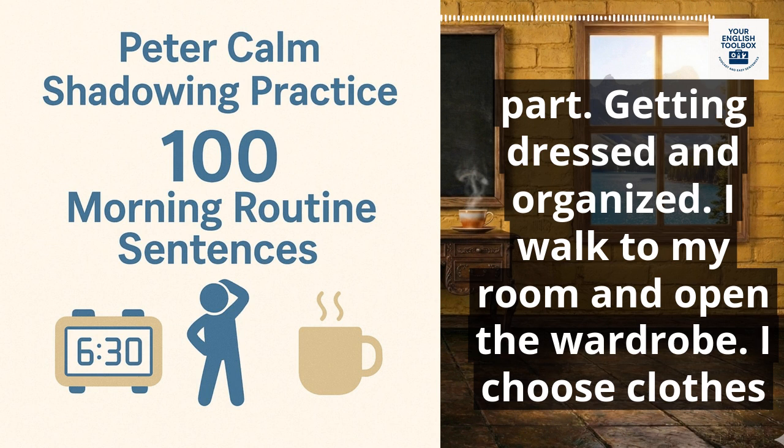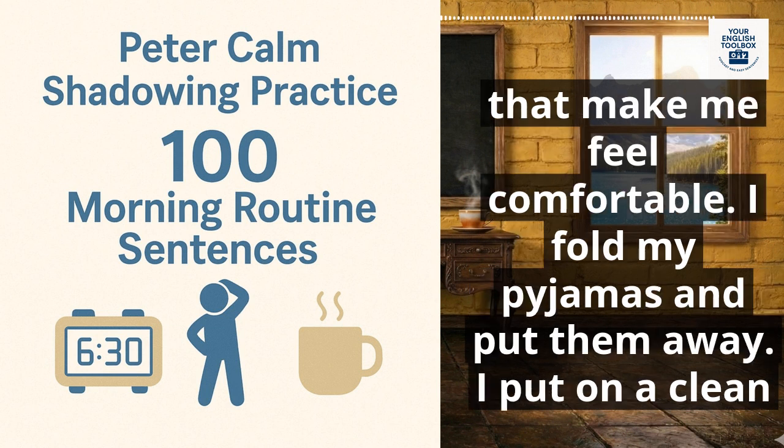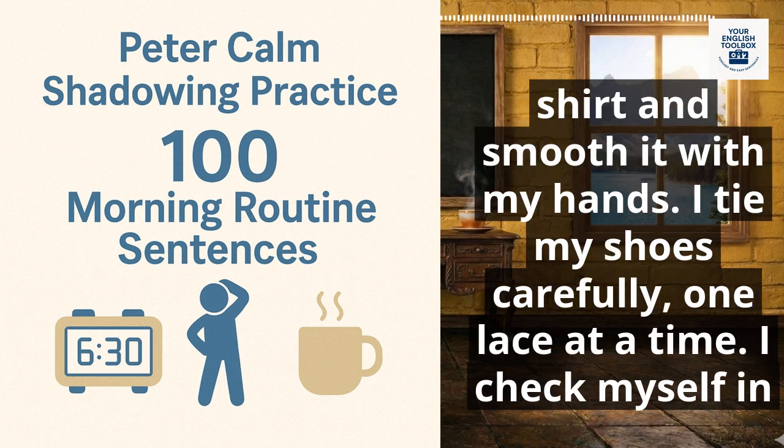I walk to my room and open the wardrobe. I choose clothes that make me feel comfortable. I fold my pajamas and put them away. I put on a clean shirt and smooth it with my hands.